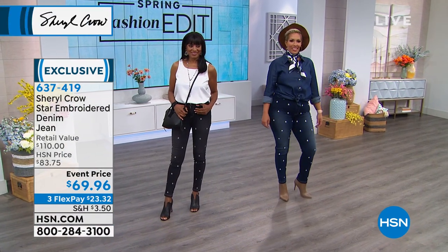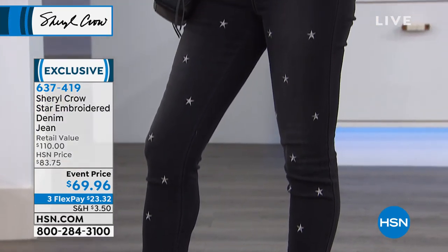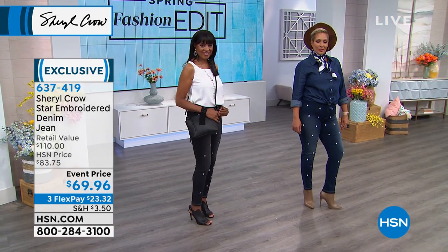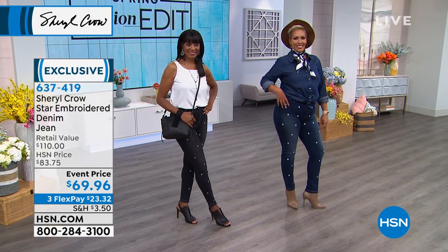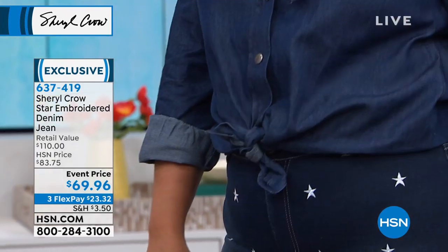That's what Sheryl is wearing, as well as Ingeborg. And we do have sizes 2 through 24. So now we're through, actually two just sold out. So now we start at size 4 and we go up to 24. They really look good. They hold their shape.